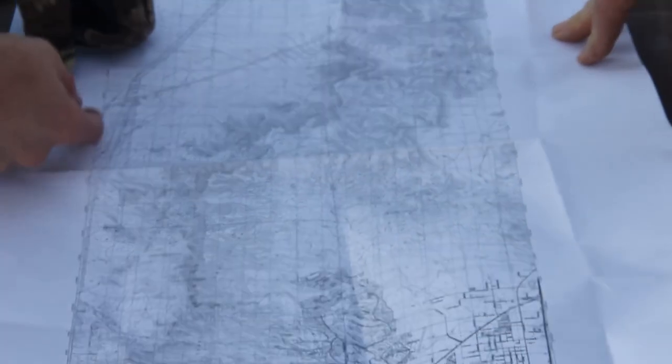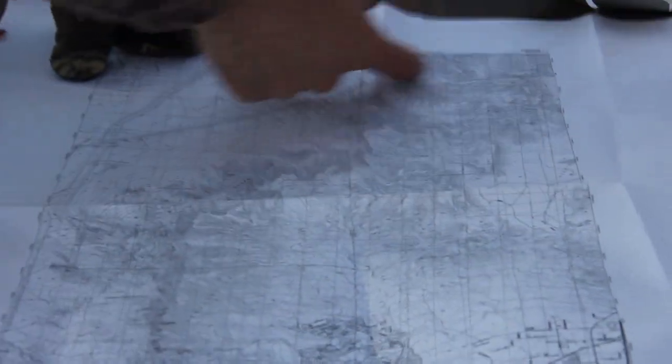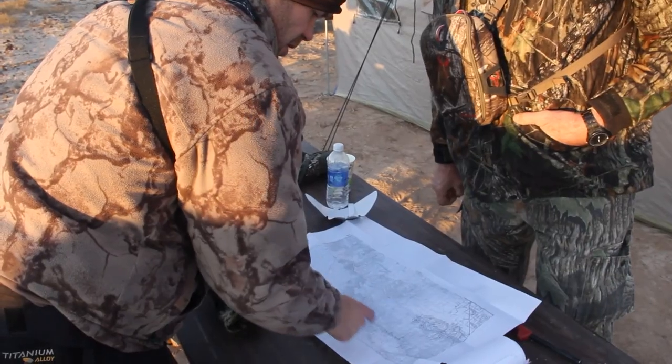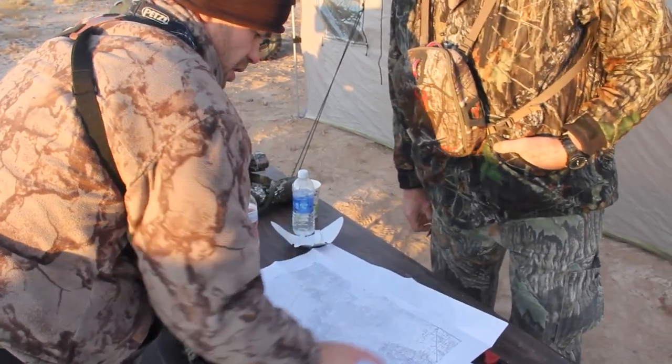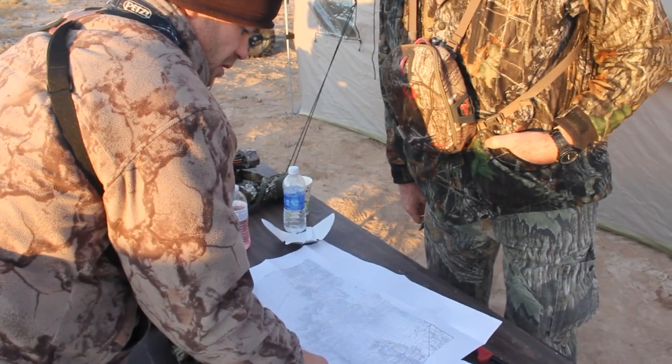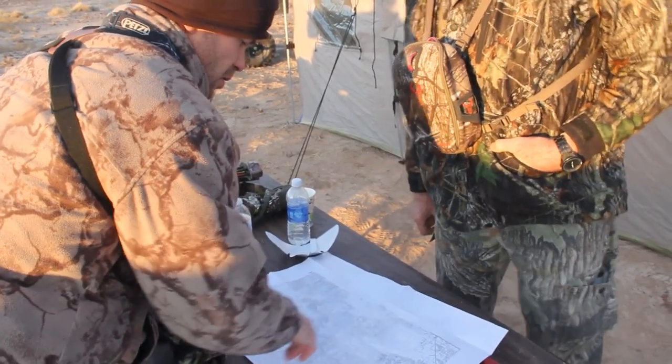So we're gonna come down, connect to the main road, and then come over these pass roads and probably do like a loop back in here. But there's a guzzler here, another guzzler up here, and two guzzlers over here. And the sheep will just kind of bounce around even though they're not using the guzzlers right now. They'll still kind of move in those general areas.